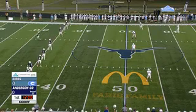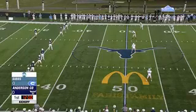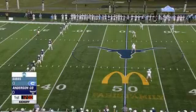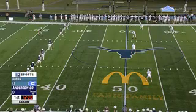I love Kamen Shone, number 15. They've got some nice weapons to throw to. So, Gibbs, again, I think a lot of it's about confidence early, Mark. Can Gibbs get confident?